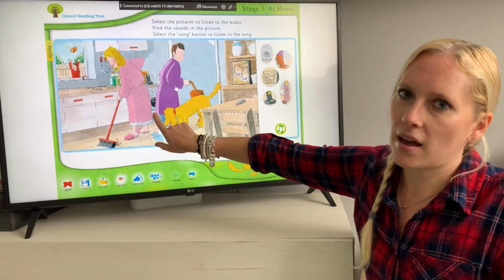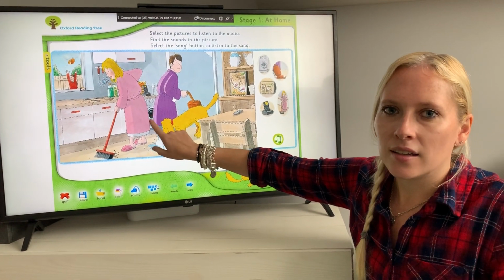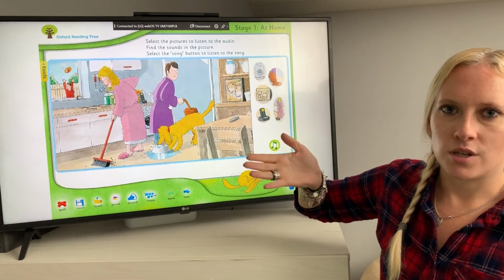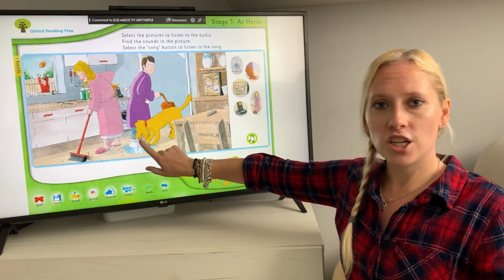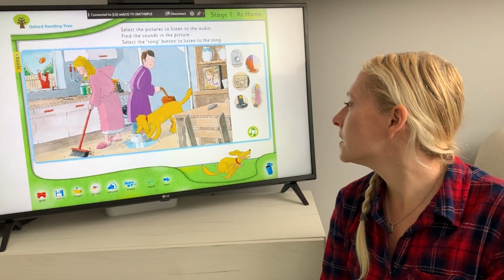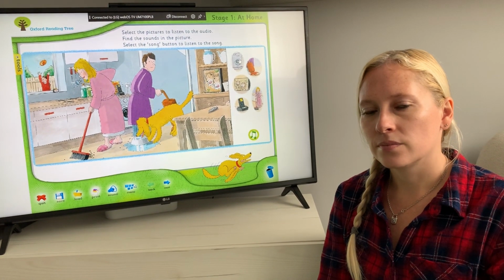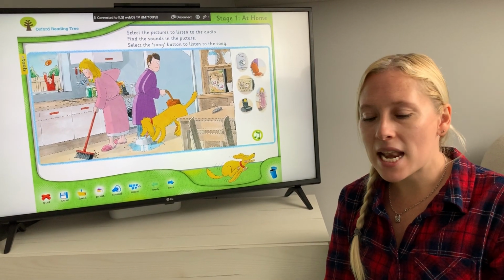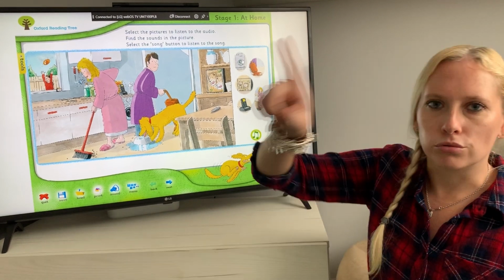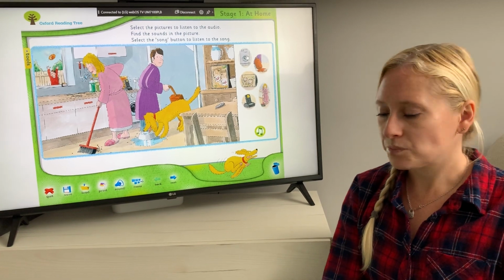We have one more that we can find, and it's kind of hidden between Mummy and Daddy. What is that back there? It's a washing machine. Where's your washing machine at your house? Is it in the kitchen too? Or is it in another room? Let's have a listen. Oh, I can hear it spinning. I can hear it go, you try. You try that sound at home.